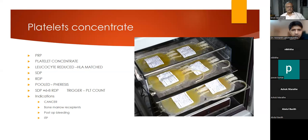Thank you, Dr. Ashok. What about the platelet concentrate, sir? Does the same work for that also? Platelet concentrate means it is RDP, random donor platelets. Any blood group platelets can be transfused. Nothing will happen.